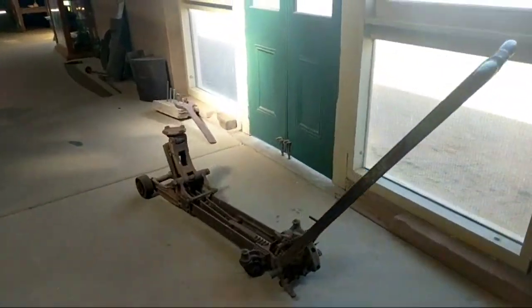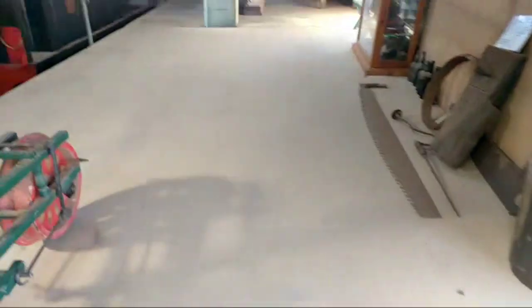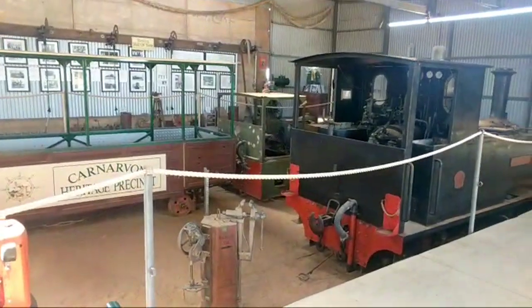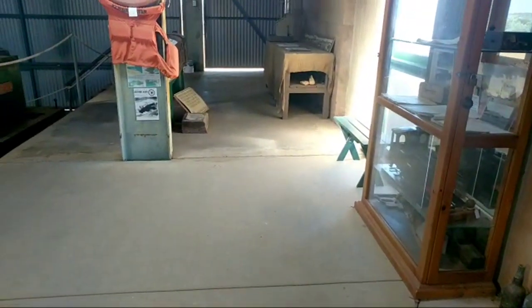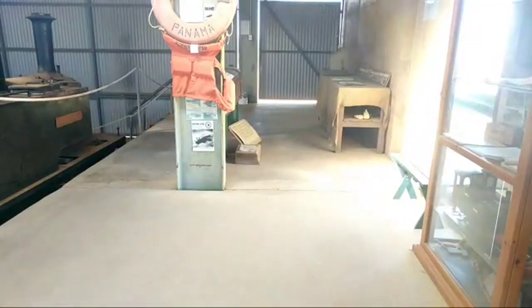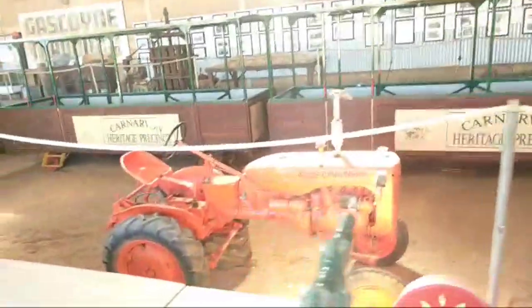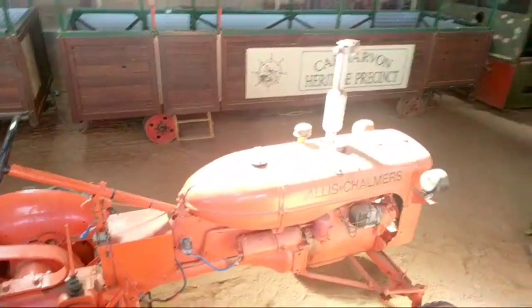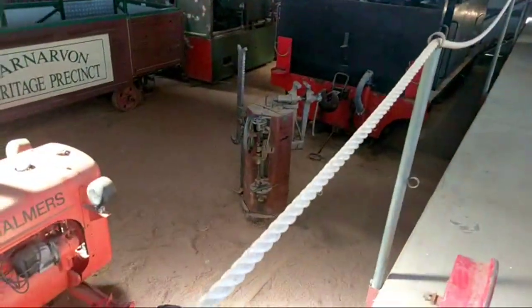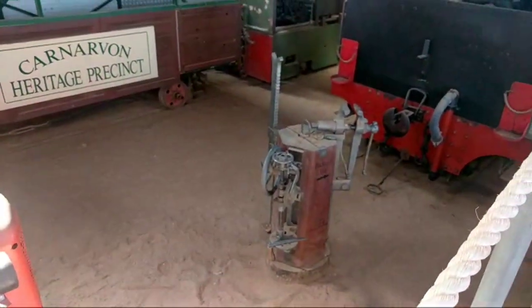Some nice old equipment. There's an old jack there. Yeah, sort of stuff I used to have myself at one time. Lovely old bits of farm equipment. If any of you know your farm equipment, I know some stuff. Look at the vices and clamps on there.